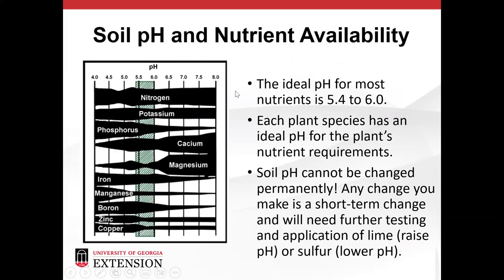So the ideal pH for most plants is in this little green bar here, 5.4 to 6.0. So that's slightly acidic. 7 is neutral. 1 is battery acid. So, you know, slightly acidic. But each plant species has their own ideal pH that they operate best under.